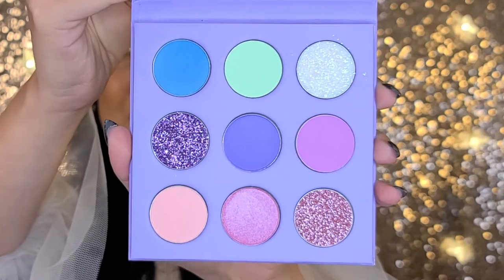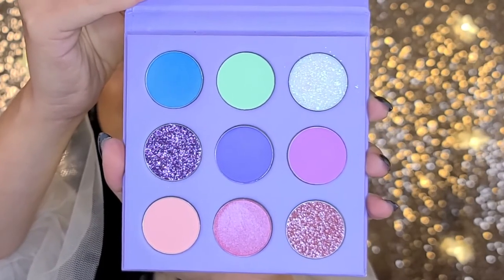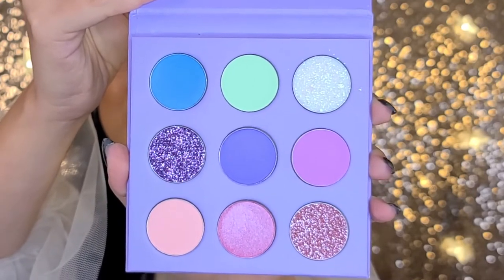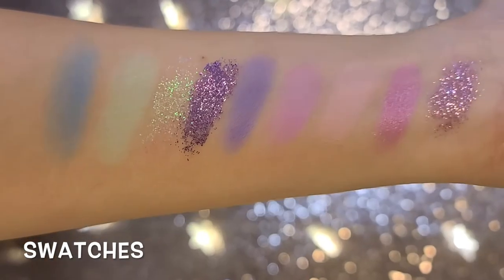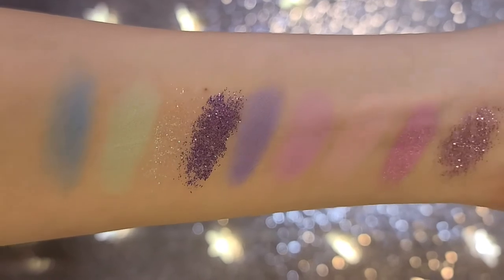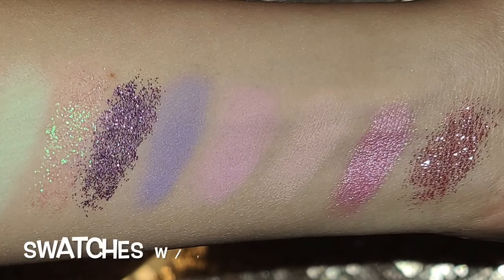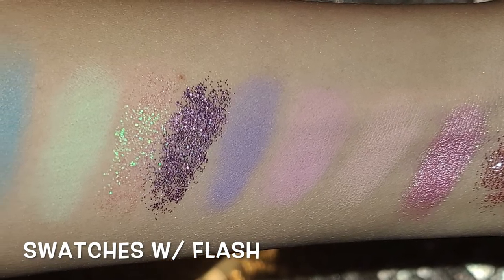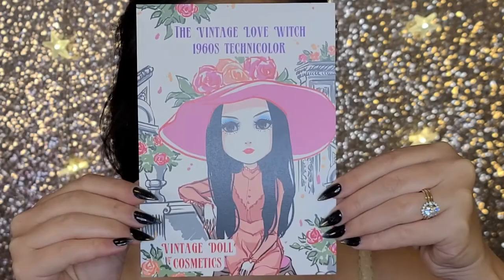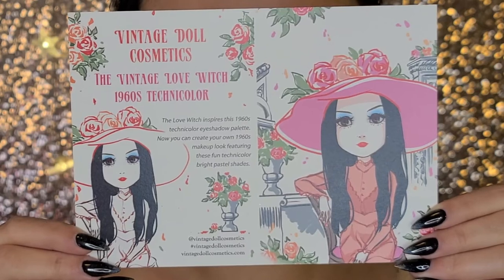The color story of this palette is really fun. It's certainly based on the colors that Elaine wore in the film, and today I'm going to be concentrating on the blue shade. Here are all of the colors swatched on my clean, unprimed arm. You can definitely build these up, and when you put a primer underneath, the color pops even more. The palette also came with this adorable mini poster, and I do suggest checking out Vintage Doll Cosmetics if you love vintage-inspired makeup.